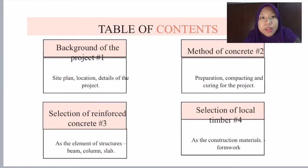For the next slide, we go through the table of content. At the table of content, we have four subjects. First, background of the project. At background of the project, we can see our site plan, location, and detail of the project. Second, method of concrete. At method of concrete, we can know our preparation, compacting, and curing for the project.